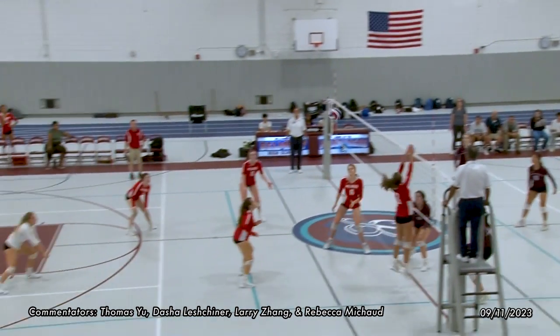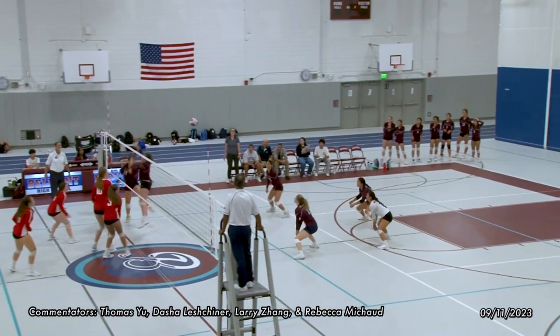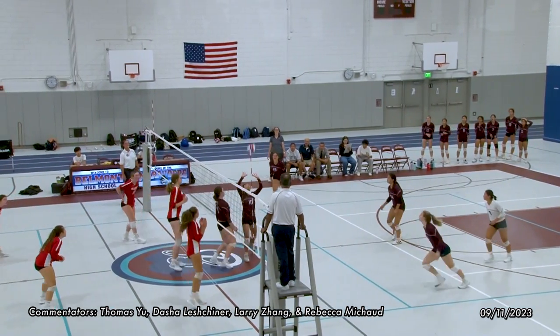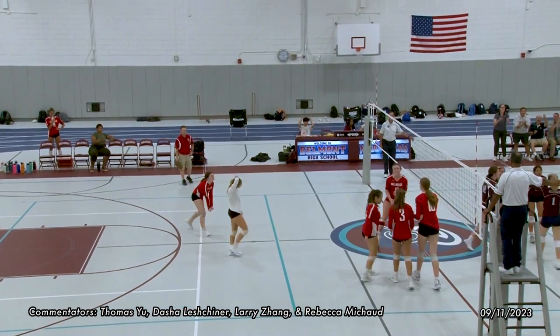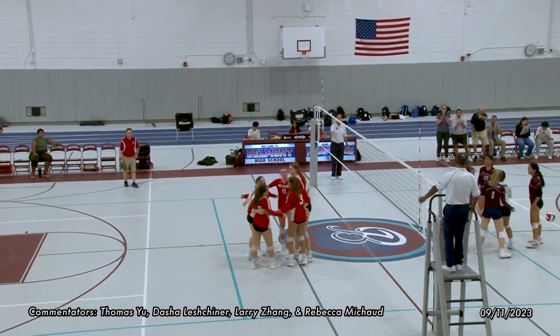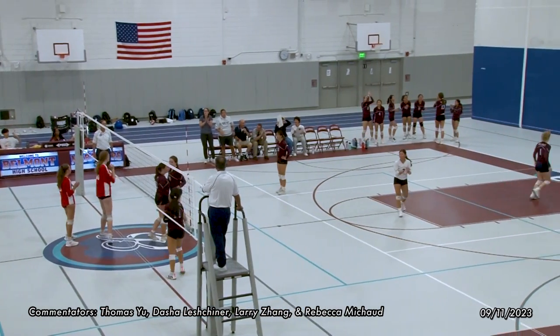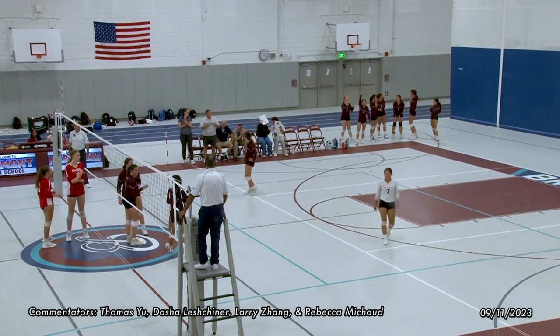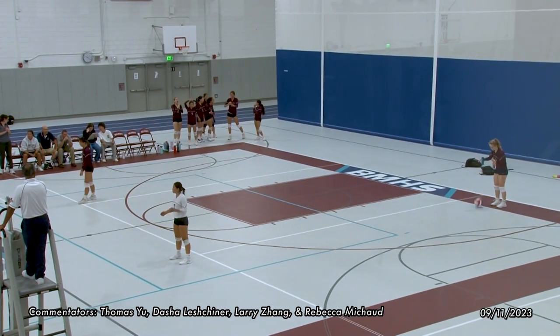A set to Eva, and a really well-placed roll shot. Set to the outside. Very powerful hit, but the blockers managed to weaken the blow. And a strong hit from Bella, getting past the blockers, gives them the point. Game point. Game point. This is very intense. Bella up for serve. If they get this point, they win the game.